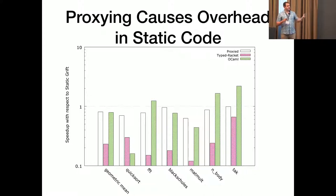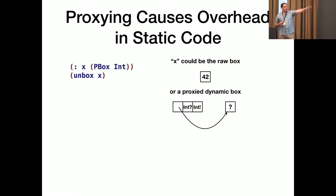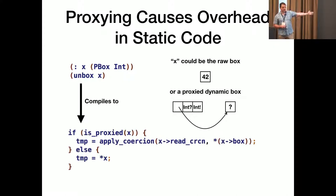So if we look at static code, the proxied bar here is not up to the static Grift normalization line, and that's because there is a branch in our code. And that branch, even though it's not taken in the static code, does exist and does cause overhead. So here we've got a P box, a proxied box, because we're about to introduce a new type of box. The box that flows to it could either be a proxied dynamic box or an integer box, and therefore we have to compile this code to this, which has a branch in it, even though you're always taking the else branch.